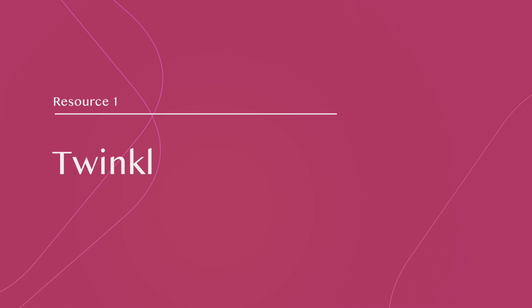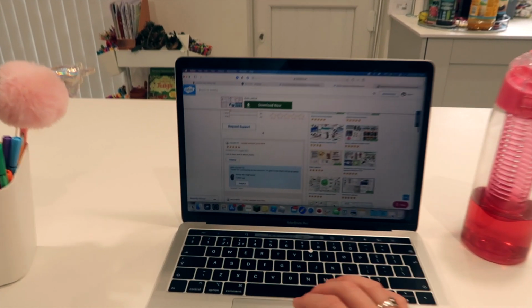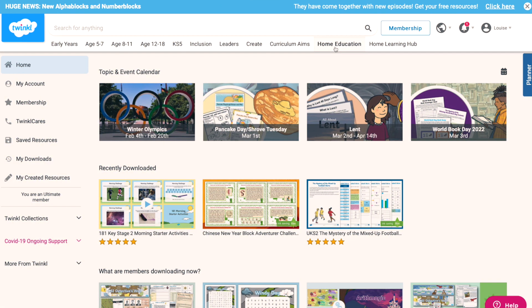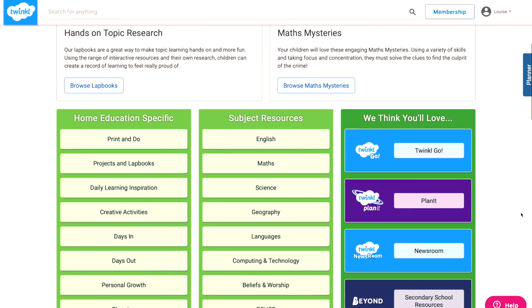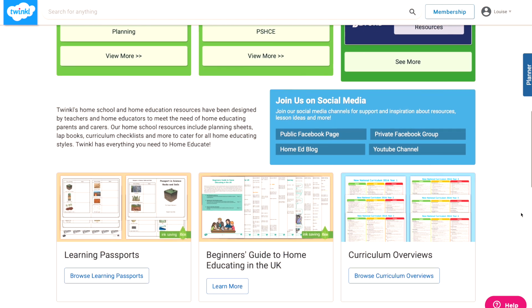Number 1 is Twinkl. In case you don't know, Twinkl is an online resource. They do some free stuff, but it's generally a monthly subscription. Roughly, I think about £8 it costs us, and then you can go on there and access all of the national curriculum, topic work, maths, English, whatever it is. It's there for you to download, and either as Ted uses it on his iPad, or you can print it off and use it as worksheets. So that one works really well.